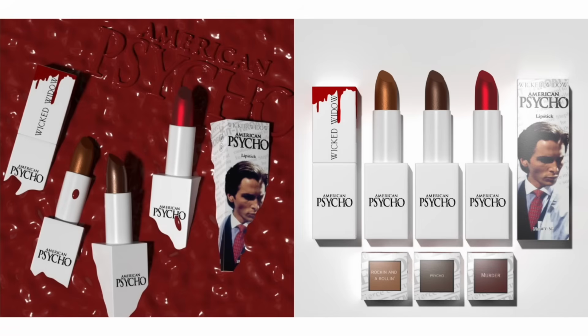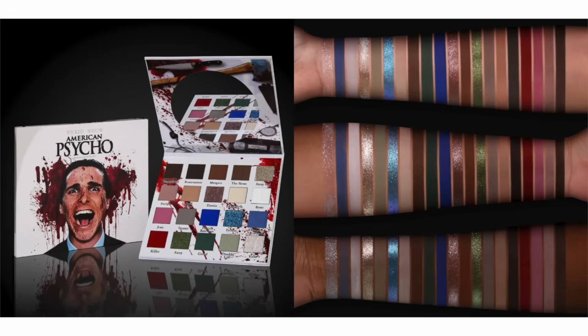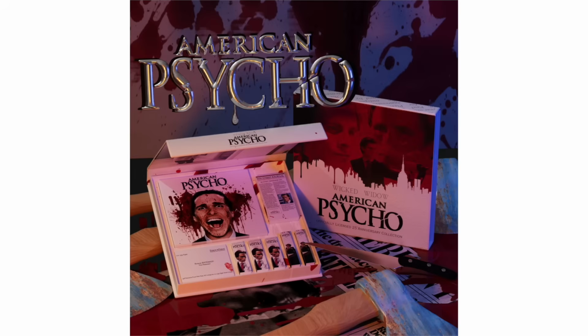I have to say, and this is so photoshopped that it's really hard to tell, but that lipstick in Murder, that metallic red, looks gorgeous. I know it won't actually look like that. I was literally just looking at that. It won't look like that 100% because that is photoshopped. But that looks gorgeous. You can tell a lot of these images are photoshopped in one way or another.